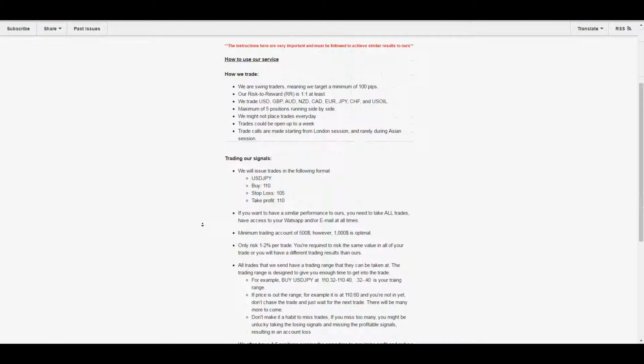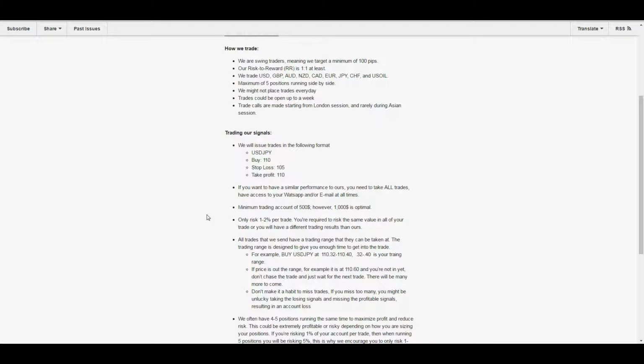We might not place trades every day. Remember, we're swing traders, we're disciplined traders, we do not use emotion. It's not about getting into the market every day, it's about getting into the market when there's a high probability trade happening. We could leave trades open up to a week, 2 or 3. That's normal. If the trade is winning, why close it? They say keep your profits running and cut your losses short. Why should we cut a trade that is making money? We might actually even edit our take profit level and increase it if we see that it's doing really well.